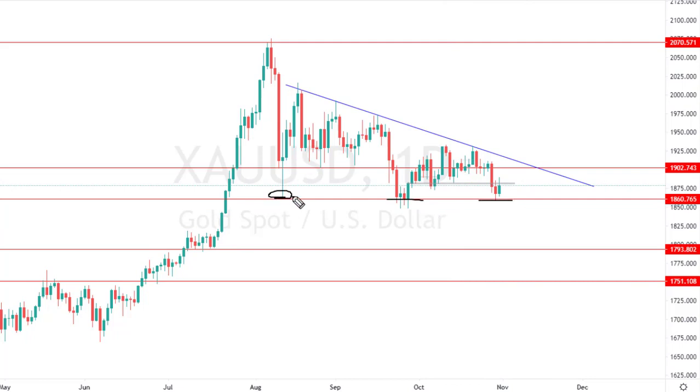We can see the first retest right here, we got a second retest right here, we got a third retest right there. So next week, pay close attention to this level. If the bulls fail to defend this key level support, whereby the bears put price downward below this key level support right there, then it's an indication the gold is what?